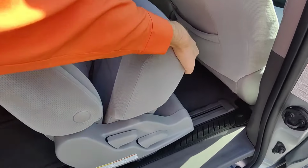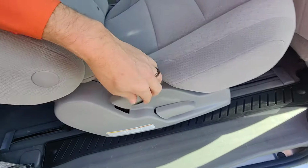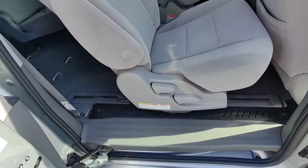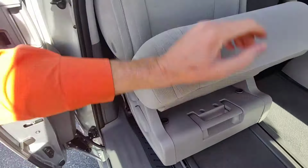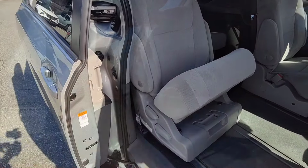And there's also, of course, the ability to recline that seat back, and then from here, that's where you would move the seat forwards and backwards. Pretty easy. Now, there is one additional thing you can do here. If you pull this handle and then pull the entire seat towards you, I'm not sure if I can do this with one hand, basically you can take the entire seat right out.